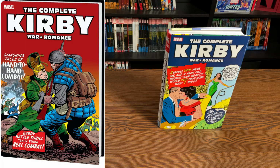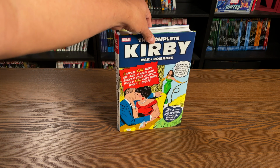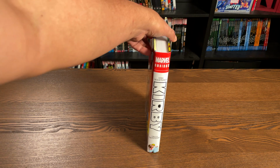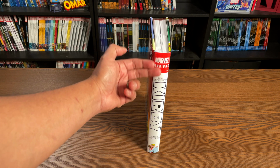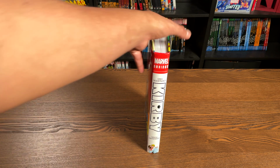On the left is the cover to the standard edition. So as you can tell, they separated the war and romance aspect on the covers. So let's go ahead and take a closer look at this, because I know there was a lot of confusion with this particular omnibus, but rest assured, it is an omnibus. I love that. I love Kirby with the crown. He was the king after all.